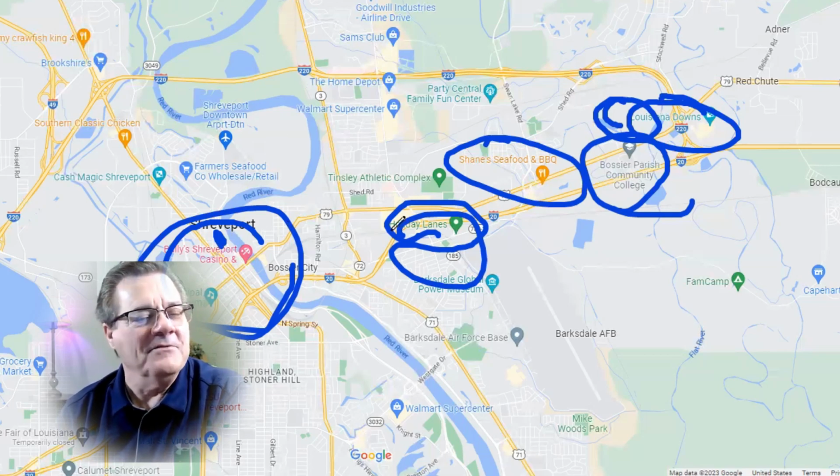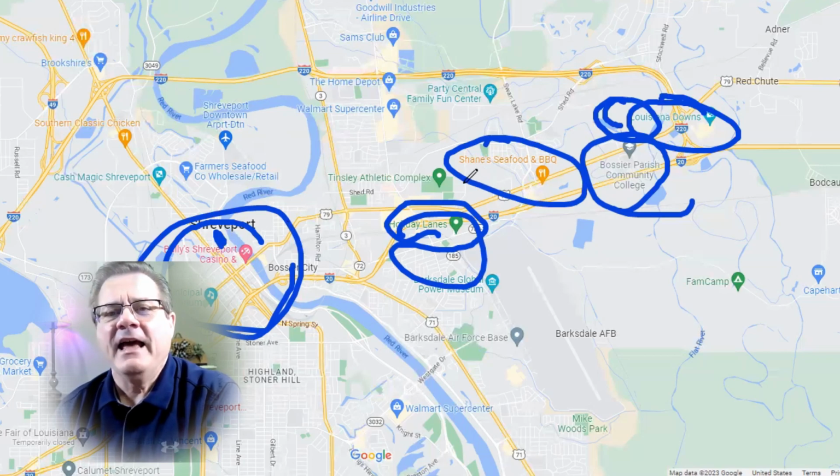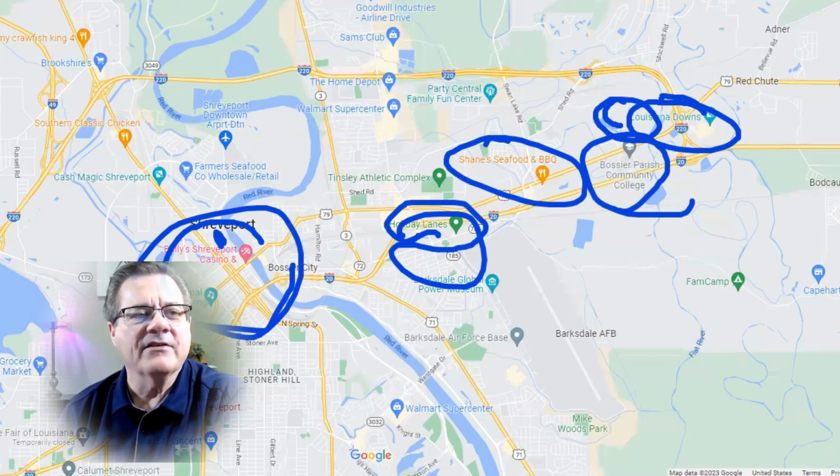So anyway, we have a lot of neat things that are really close to Cain's Landing, and you definitely will want to put this one on your list.